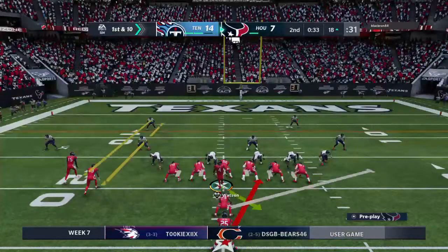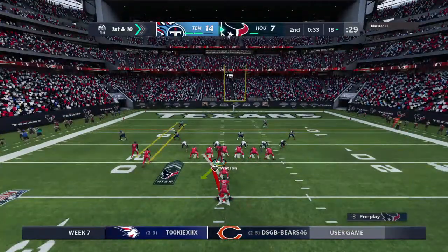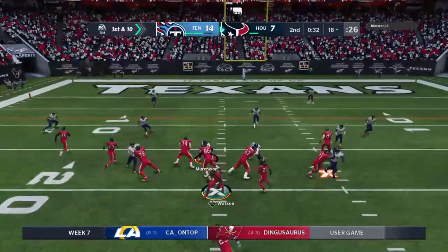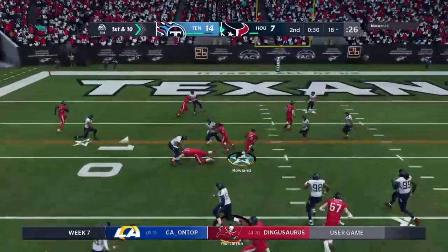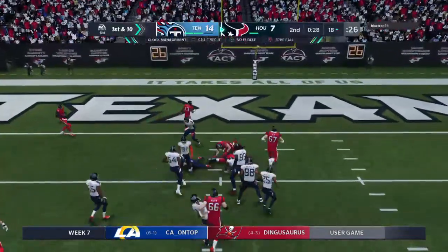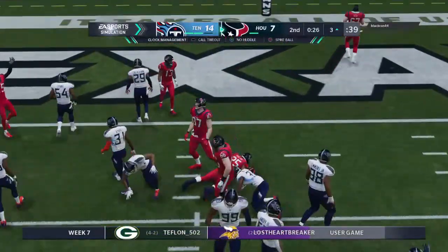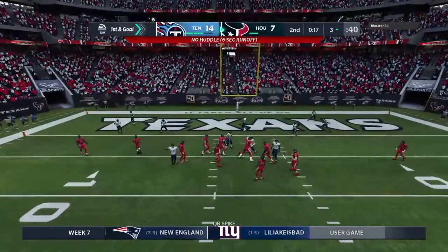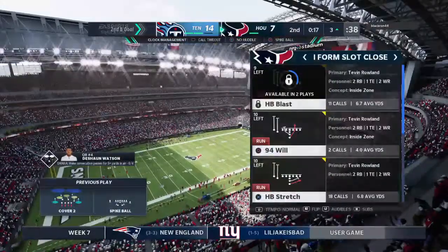Week 7 action, and we've got a 7-point game here in the second quarter. And this offense hoping to change that right here. Now a handoff here to his running back. And stopped a few yards shy of the goal line at the 3. It's a really nice 15-yard pickup, and now it's 1st and goal.